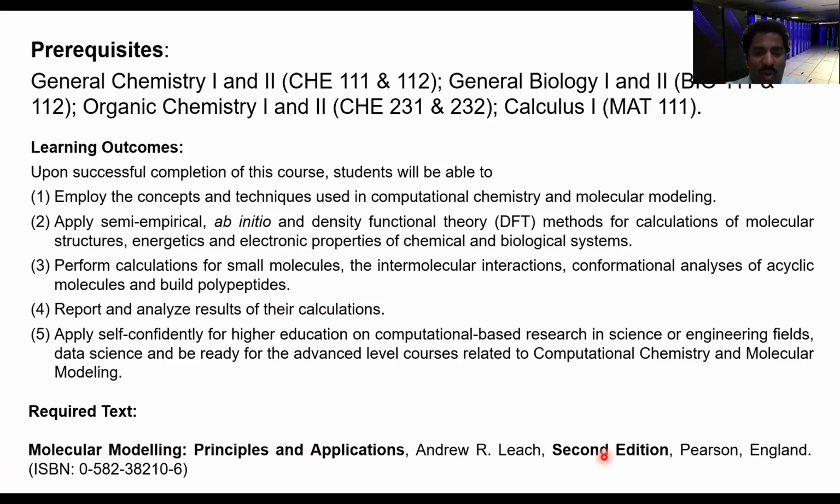It's a book we follow, by Andrew Leach. This is a wonderful book. It's too big. Students get really scared at the beginning, but they understand after some time.